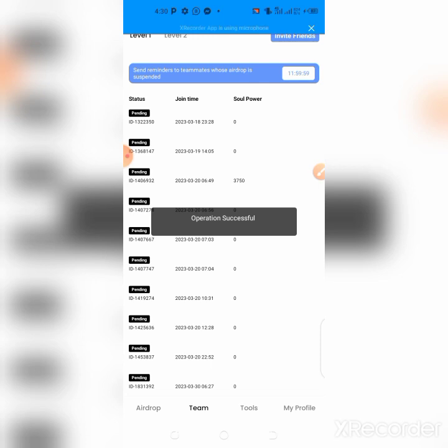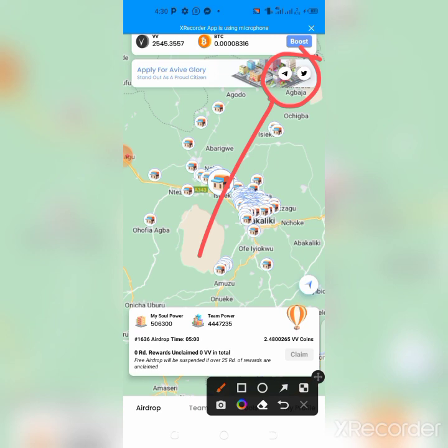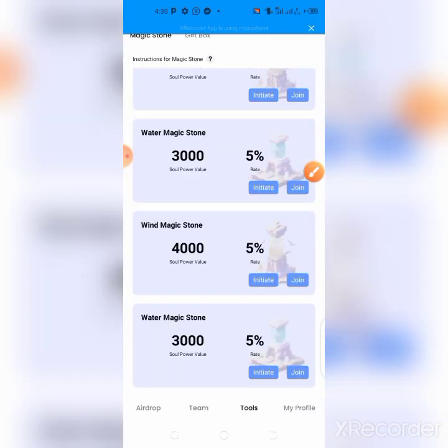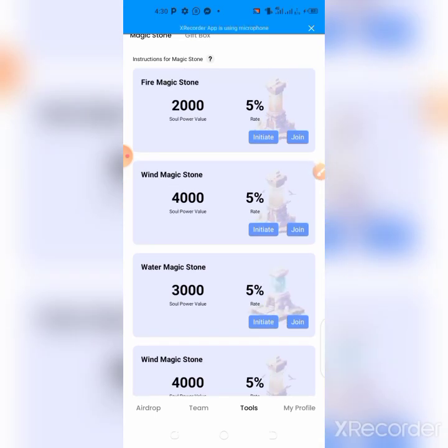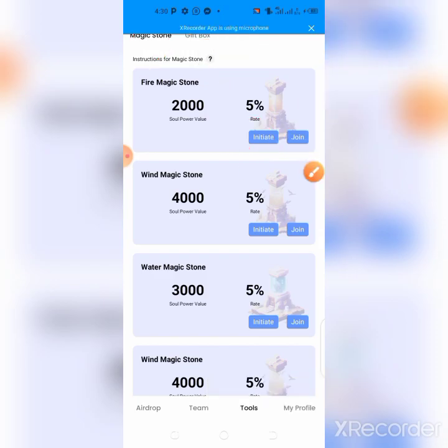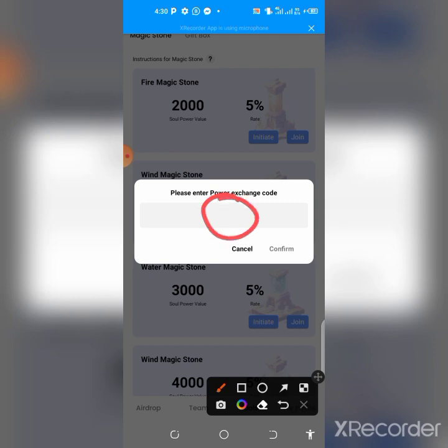You can join their community here by clicking on these particular options added here. Once you've joined, you can exchange your soul power. You come to this place, you see that we have magic power. Once you are in the group, or you can come to me, let me send you for exchange. We have magic stone and gift box, so you can either join or initiate. If you want to join, you click here and add someone's code. I can give you my code, you add and confirm to increase your hash power.